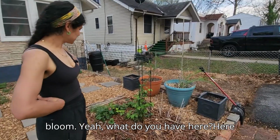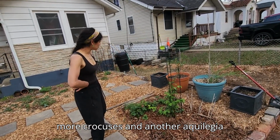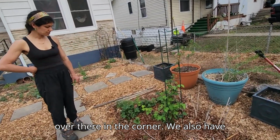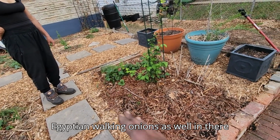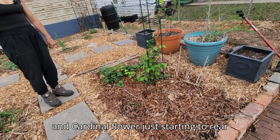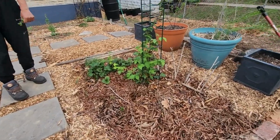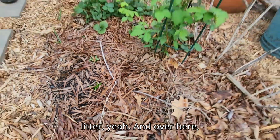What do you have here? Here we have another blackberry with some strawberries as the ground cover. We have more crocuses and another aquilegia over there in the corner. We also have Egyptian walking onions in there. And cardinal flower just starting to rear its pretty head, popping up through the leaf litter.